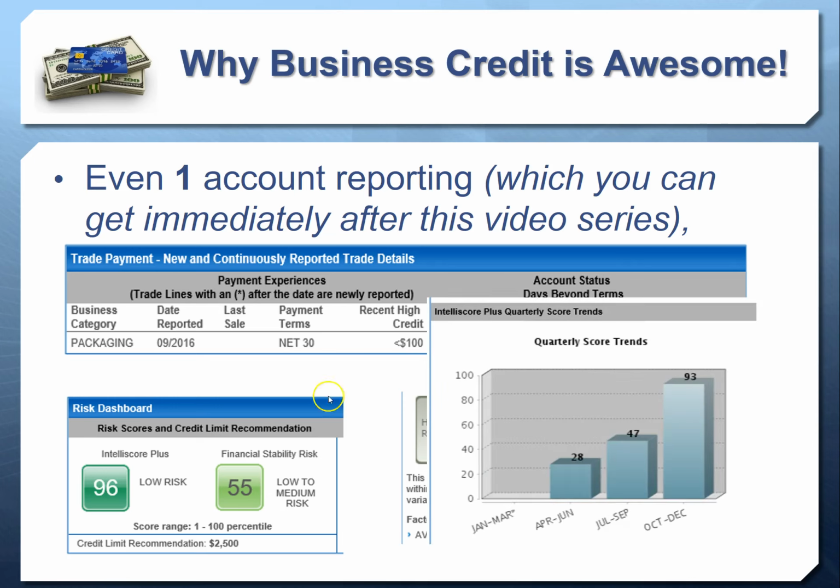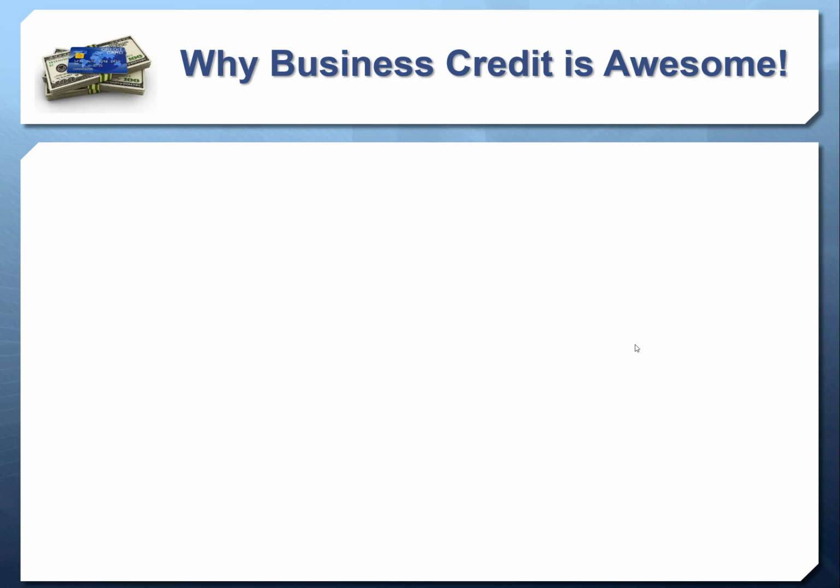And here you can see somebody made that jump very quickly. So we can see their score was 28, just like we showed, and now they've jumped up to 93 and even raised it a little all the way up to 96. So to go from failing all the way to a really great score only took this one account on the business credit report. And this is what we're going to be mapping out in this video series.